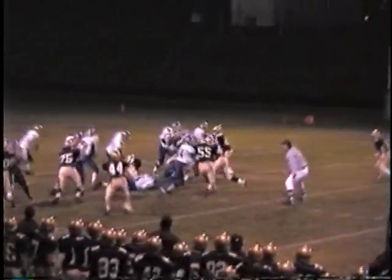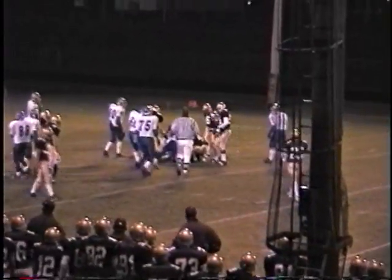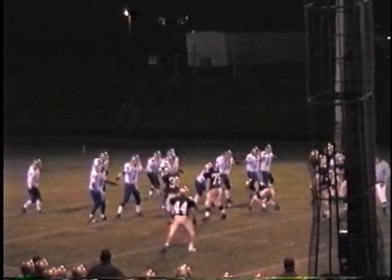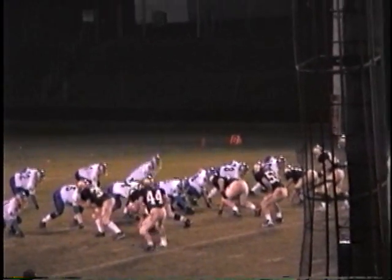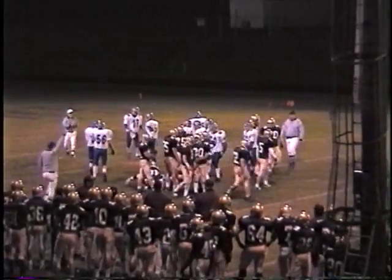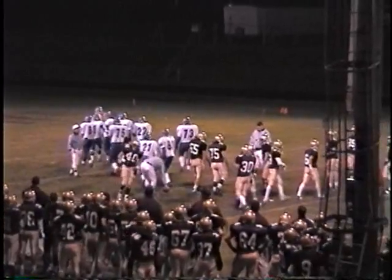Bulger under center takes the snap, wheels, second man through, has the ball. And Lowe is down at the 16-yard line. Second down and 9. Again, they go to that full house backfield, Haviland the fullback in the middle. Now Bulger throws off the fake and passes it out to Lowe. Lowe does a nice job escaping some tackles, but he still only winds up with 4 yards. A lot of running, but not a lot of moving the downs.